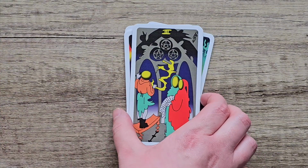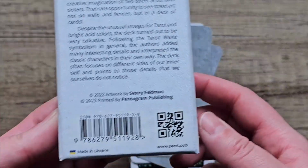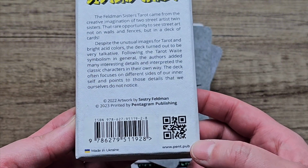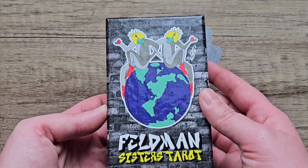You can get it off their website as well. I think they have a website on the back here, if you're interested. Pentagon Publishing, I think it's from. Yeah, that's the website you can buy it from. It's from Ukraine as well. But yeah, it's the Feldman Sisters Tarot.